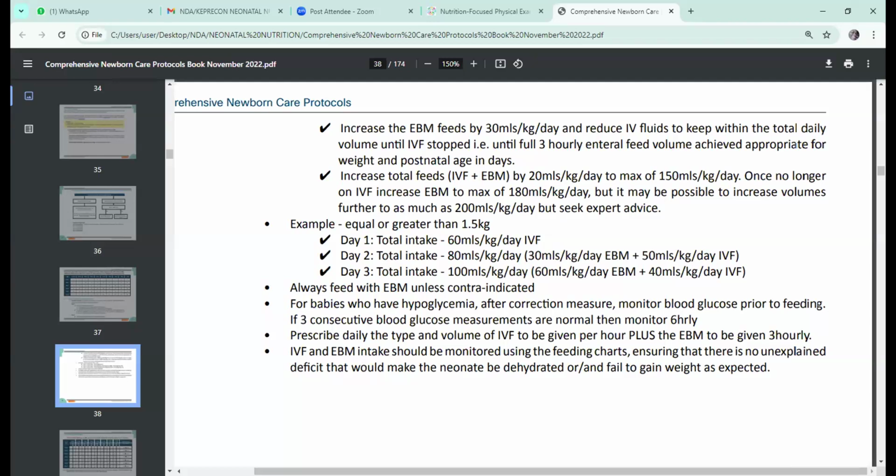Now, for infants who are 1,500 grams and above, total intake at day 1 is 60 ml per kg per day. That is IV fluids. At day 2, you're looking at a total intake of 80, so that means 30 EBM, 50 IV fluids. And at day 3, a total of 100. So you've gone up by 20 again, and that means 60 is EBM and 40 is IV fluids. Please note, remember the maxes when you've got a combination of IV fluids and expressed breast milk, and remember the maxes when you're just using expressed breast milk only.